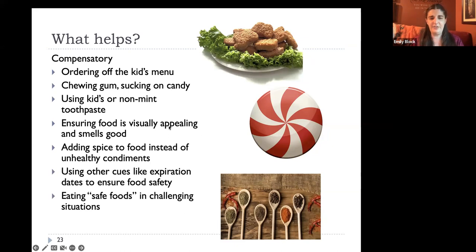Ensuring food is visually appealing and smells good is part of making the whole experience a pleasurable one. And if you are seeking really strong tasting food and you find yourself adding a lot of butter, or in my case, mayonnaise, that's my vice, instead try to use some healthier spices that can help.